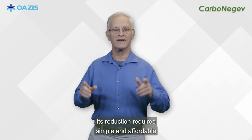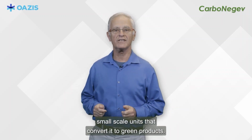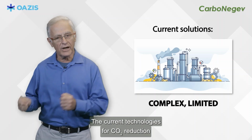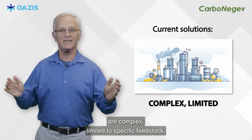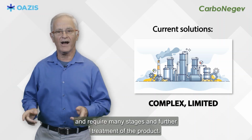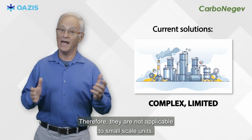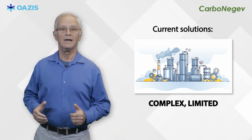Its reduction requires simple and affordable small-scale units that convert it to green products. The current technologies for CO2 reduction are complex, limited to specific feedstock, and require many stages and further treatment of the product. Therefore, they are not applicable to small-scale units.